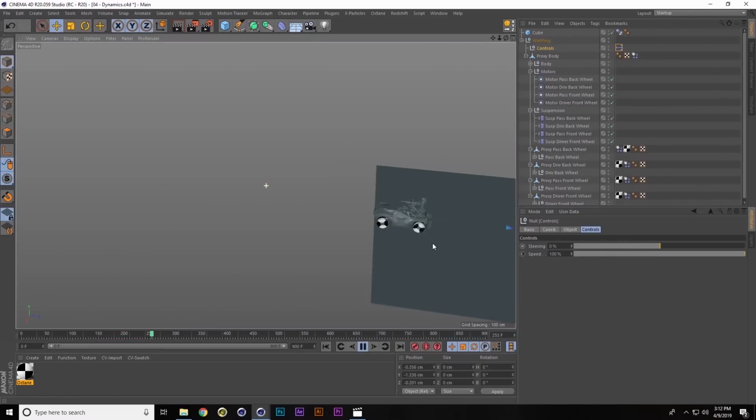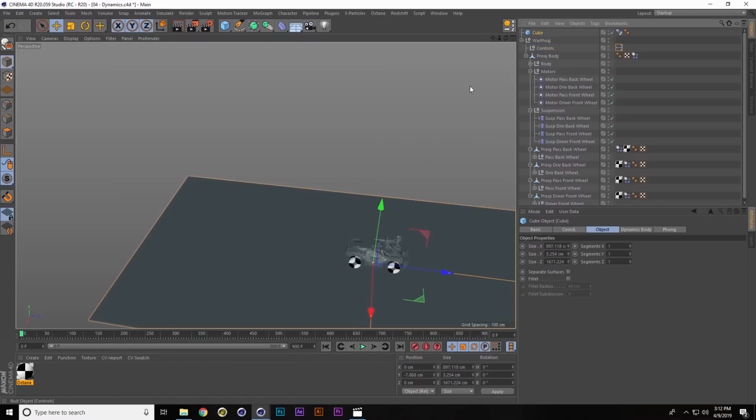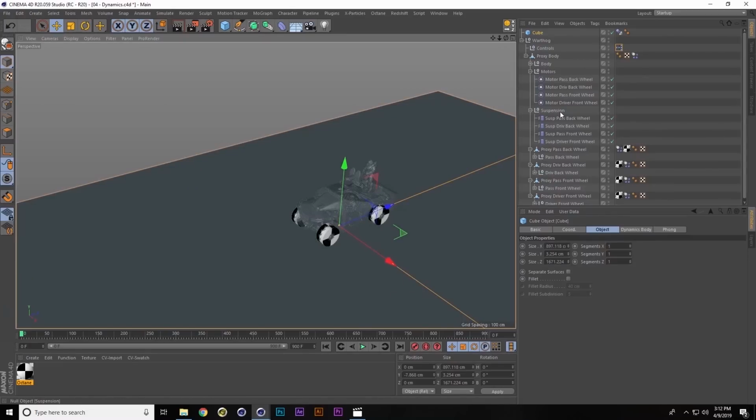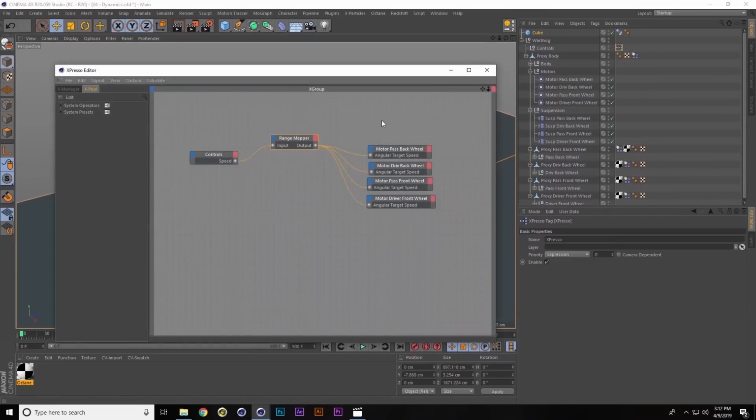Stops, full speed. And I'm not a mechanic, I'm not a doctor, but I'm pretty sure that you shouldn't do that either. Apparently I used a cube instead of a floor in the scene. My sincerest apologies. So now we have our driving, right? So we want to go back into our Espresso.